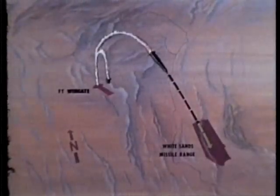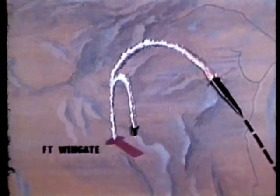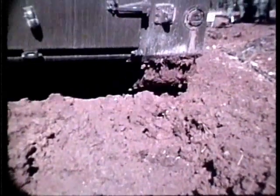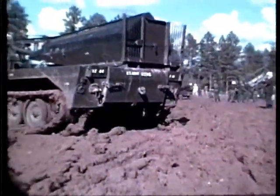In this final series, 6 missiles were scheduled to be fired from Fort Wingate overland into White Sands Missile Range. Relatively short shots, just under 200 miles, as the Pershing flies. Again, before the firings themselves began, the missiles and their ground support equipment were given the rough country treatment. This terrain provided some mud.